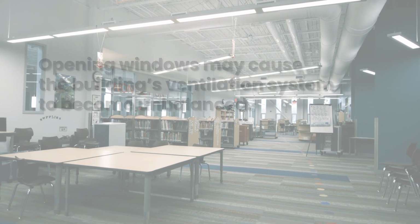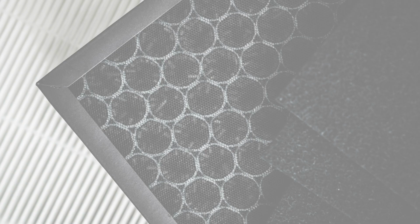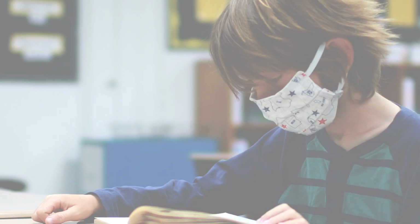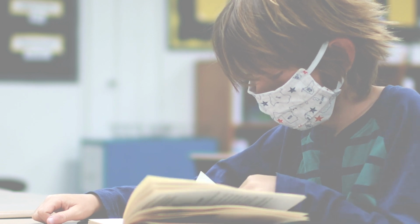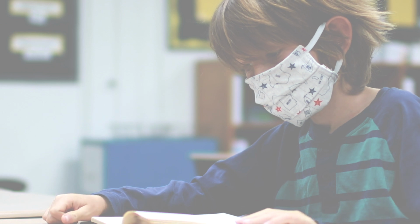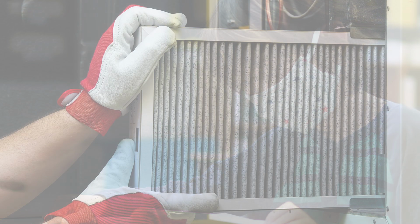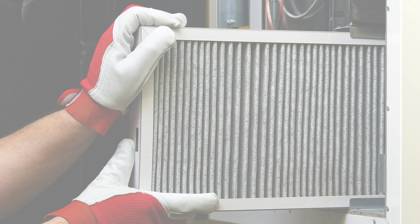We've also purchased and installed portable HEPA filtration units in classrooms and other locations where there are more students and staff in a space for extended amounts of time. That's why you won't see these units in smaller spaces such as offices. Health and safety protocols of reduced capacity, social distancing, and wearing face coverings, with support of the building's ventilation system, will keep these smaller spaces safe.